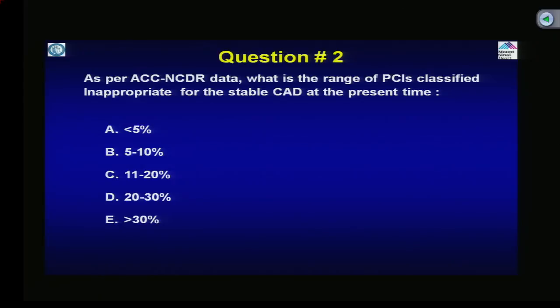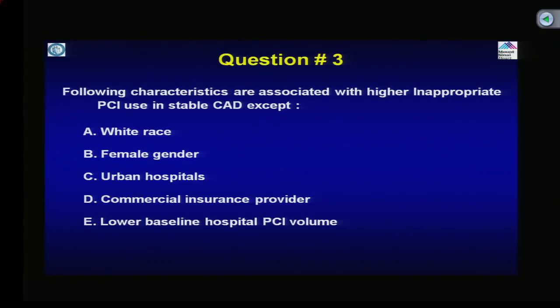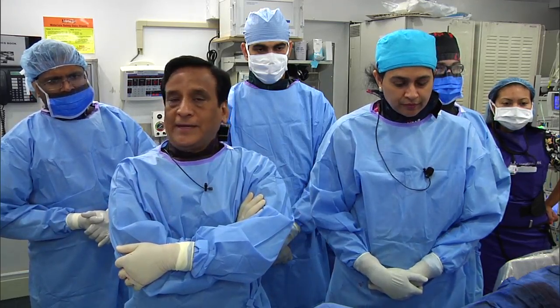Second, as per ACC NCDR data, what is the range of PCIs classified inappropriate for stable CAD at the present time? Is it less than 5%, 5 to 10%, 11 to 20%, 20 to 30, or more than 30? And the last question is, which of the following characteristics are associated with higher inappropriate PCI use in stable CAD patients, with the Chan's article which I talked about. These are either white race, female gender, urban hospitals, commercial insurance provider, or lower baseline hospital PCI volume. So which case will get and does not get the inappropriate PCI? So you need to answer, and of course all of it will be available on the CardioSource website.